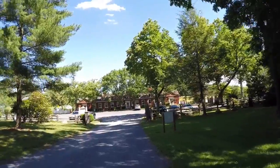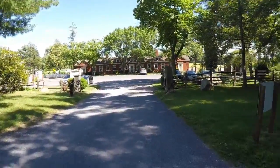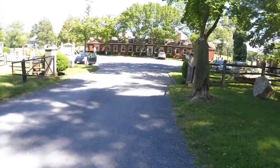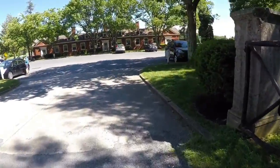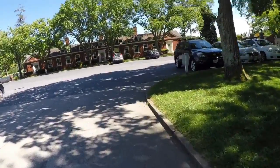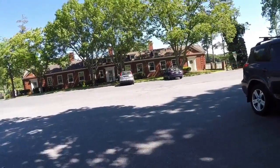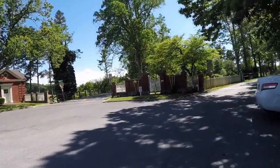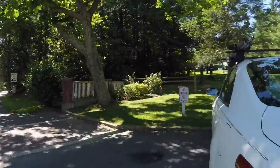Such a beautiful place. Tempted to stop at the winery, but the wine is just too expensive. And there it is, back to the Pope-mobile. What a nice day.